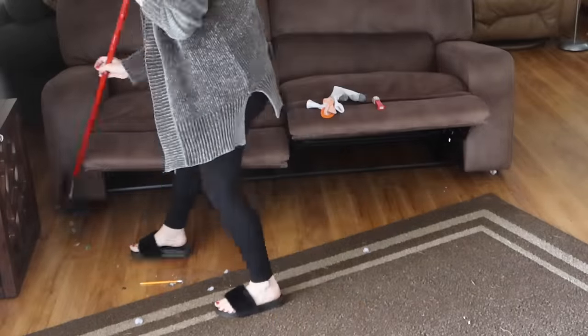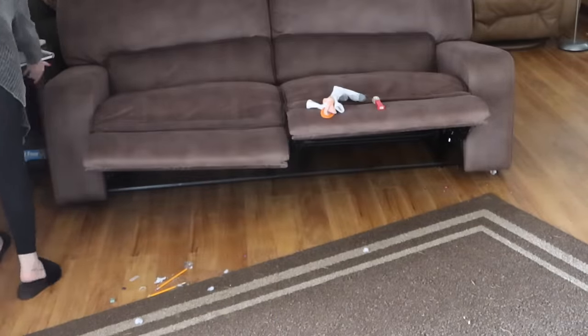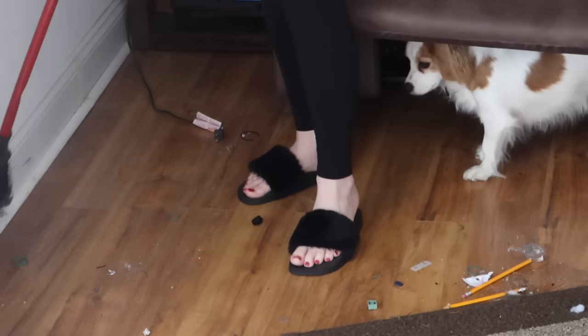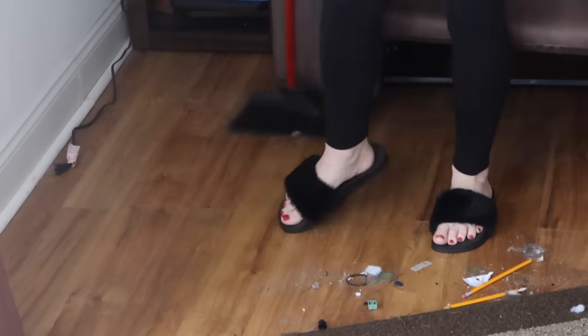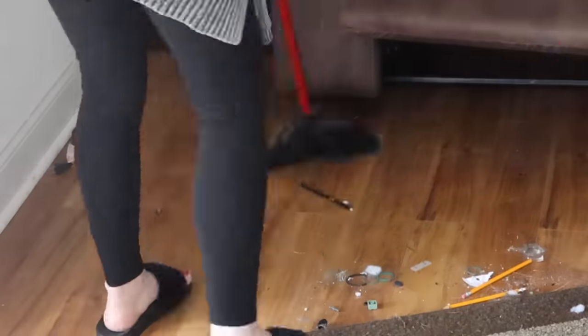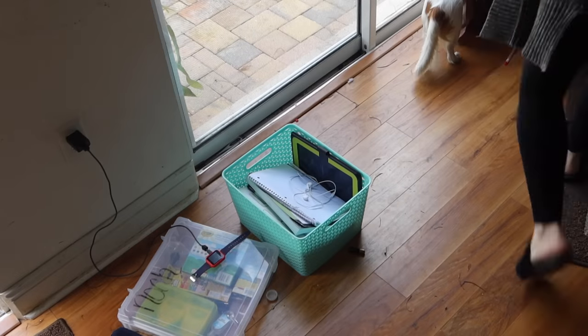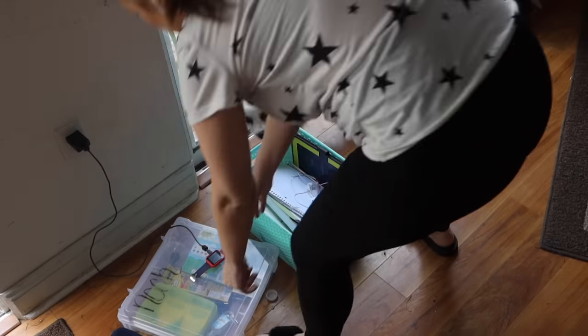Because these are reclining couches, they get so much stuff under them. I'm sure, honestly, if I think about it, all couches get stuff under them, but I'm not used to actually seeing under the couch. So I am using my broom and just trying to sweep up as much of this as I possibly can. Like I showed you at the beginning of the video, you saw underneath there, it was a mess. So a good old fashioned broom really helps with that. And then I'm gonna put away some of these little art supplies.